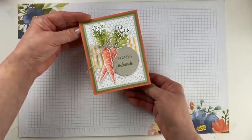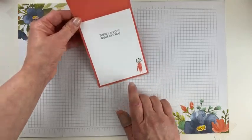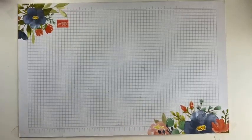And this says, thanks a bunch. And she heat embossed this too. And then this says, there's no one quite like you. And then little baby carrots. So super cute. And then the last one I have to show you is another swap card.